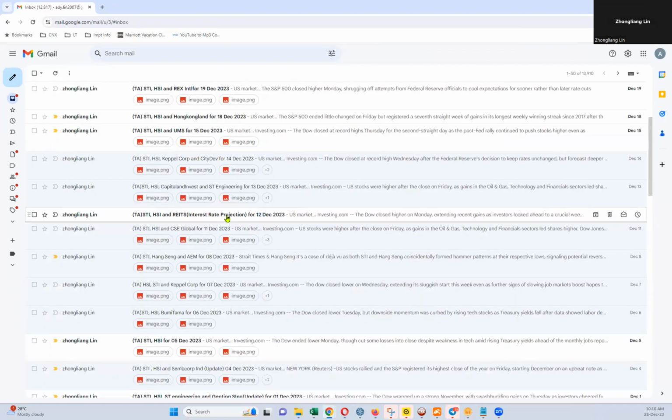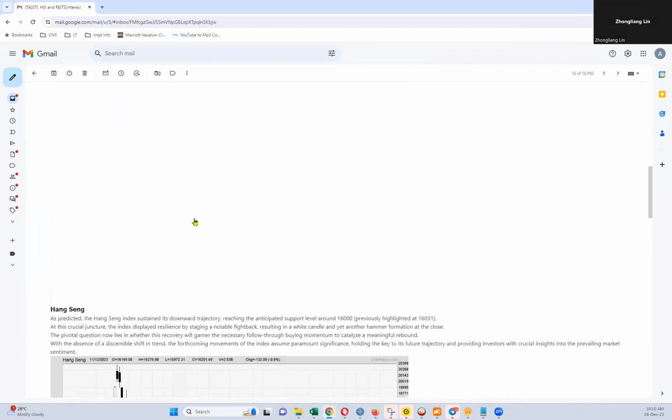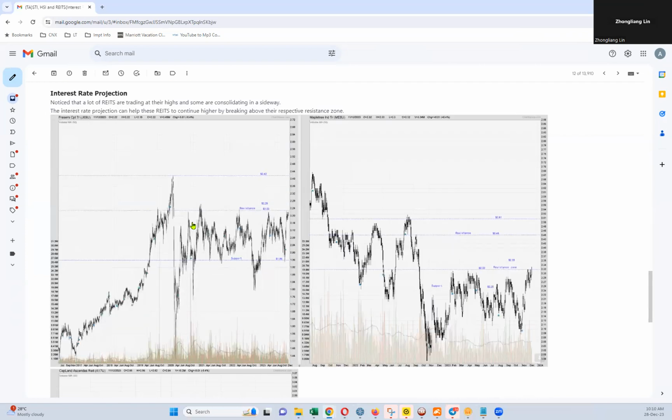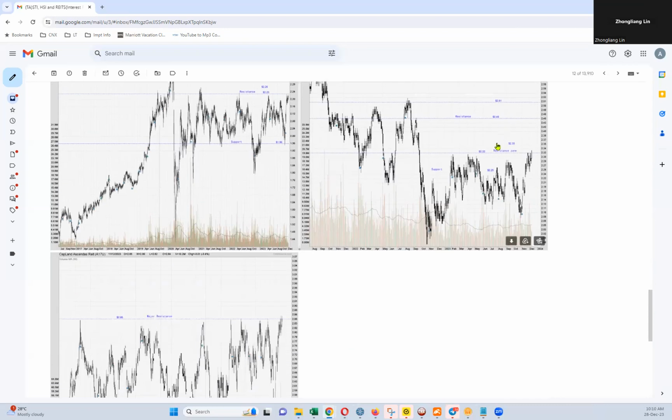Then as I mentioned interest rates, I also talk about REITs. So I posted quite a number of REITs over here. Congrats to those who actually took part in the REITs rally. And you can see Mapletree Industry over here, right? 232 was the breakout point.